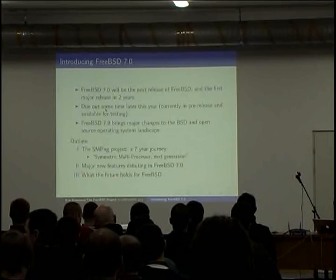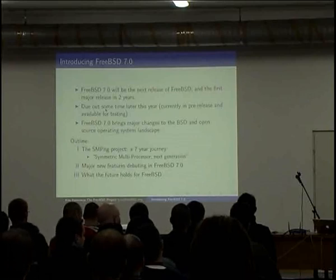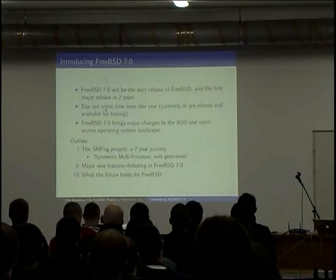So FreeBSD 7 will be released later in the year. We're currently targeting the middle of December. You can already download the beta release. The latest beta, I think, is beta 3, which is coming out this week.